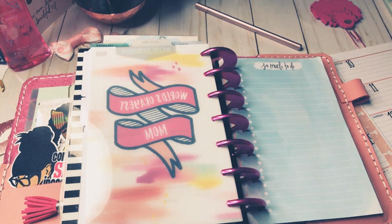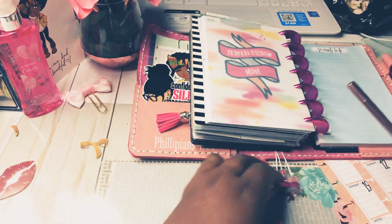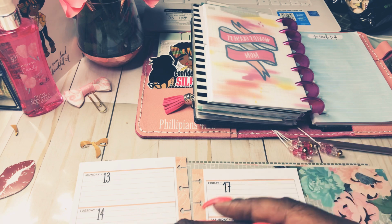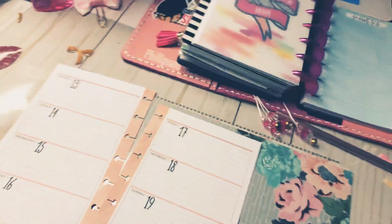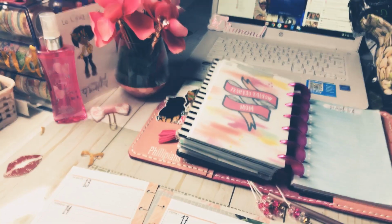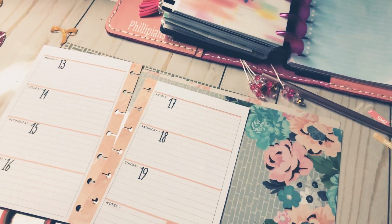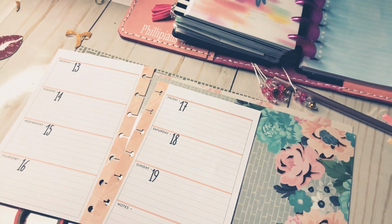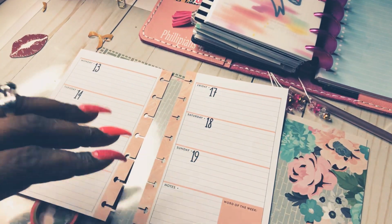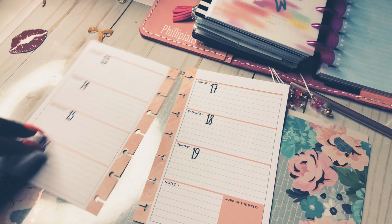I love this paper. So, with that being said, let's move her up and move these down. And see if I have some of the right pages. I'm trying to make sure you can see her. I'm trying to make sure she don't leave, y'all. Good. I hope it's enough light for you. But we're working on the 13th to the 19th. And I'm going to attempt to do washi.